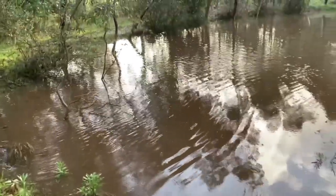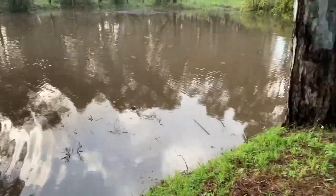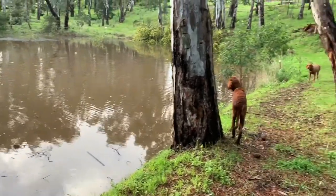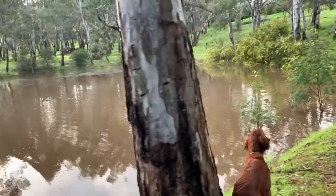These guys are loving it. That's the dam full. One night of rain.